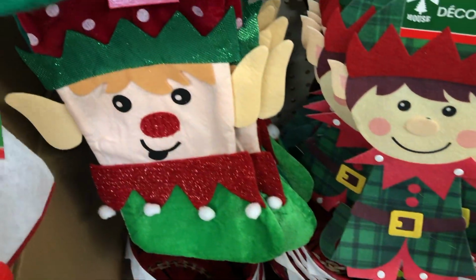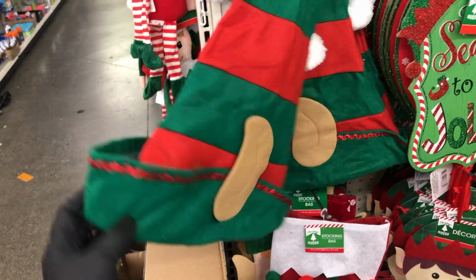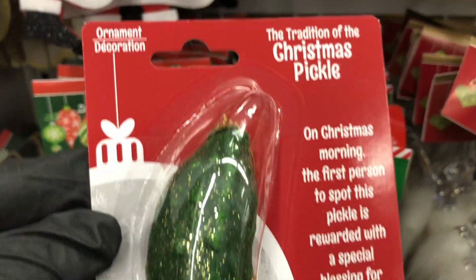They still have the one with the elf. And then right above that, they put out these elf hats. And I think these are the little elf hats that they have every year. And they brought back the Christmas pickle ornament. Packaging is different this year.